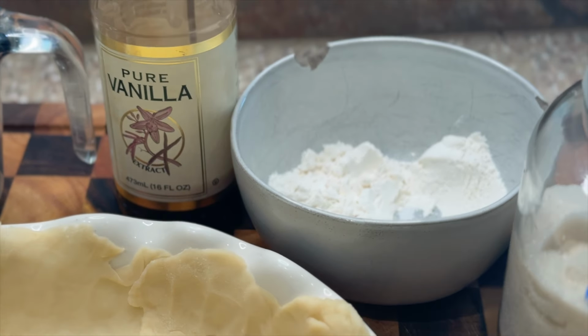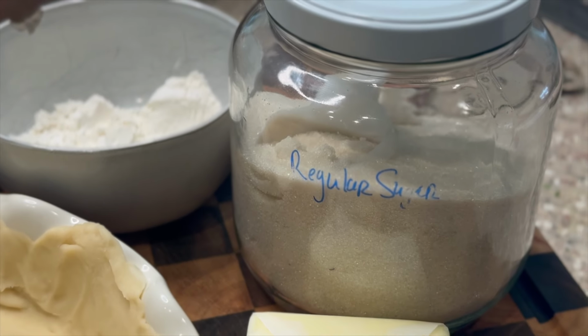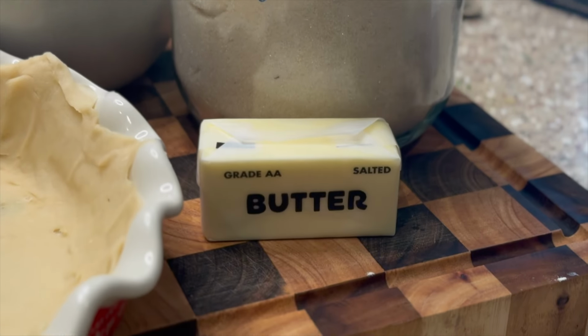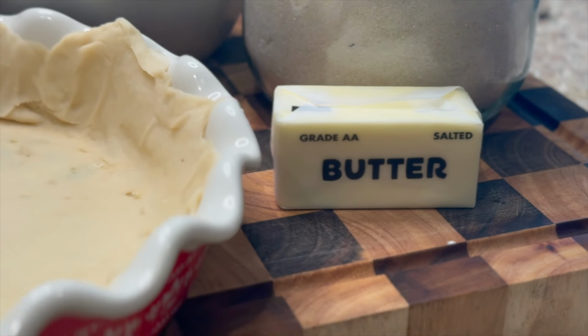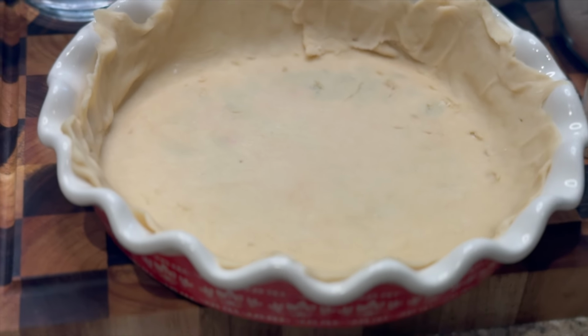And here's what I'll tell you. Simple ingredients, the water pie. Calls for water, things you already have. Vanilla, flour, sugar, super simple ingredients, and then some butter, all right? And then your pie crust that we made.